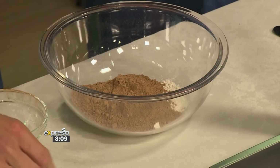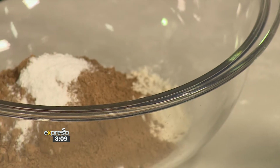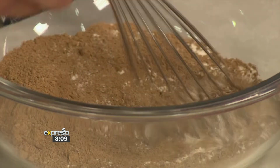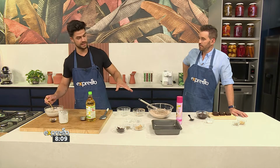So we're mixing all the dry ingredients. A teaspoon of baking soda goes in there. Just a little bit of salt. We usually just say a pinch of salt. You can just eyeball that. Cool. Give that a little whisk together. So we've mixed our dry ingredients. And the idea with making any sort of baked goods is you mix your dry ingredients, get the baking soda nice and evenly distributed. And then when we have our wet ingredients ready, we'll whisk that in there.